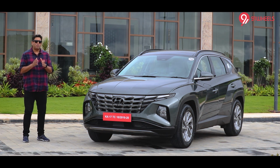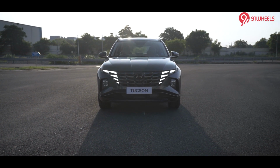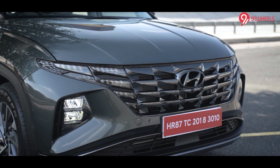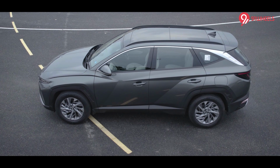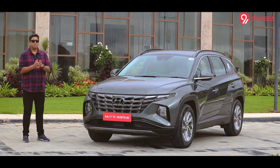Now this is a proper drive review, but I would touch upon a few points over here. Jatin had covered the design extensively last month, but I want to reiterate, this is an all-new product. It's the 4th generation of the Tucson, and this means lovely Hyundai design elements. Hyundai is known to come up with bold designs, and this one is no different. For example, the front end.